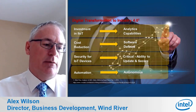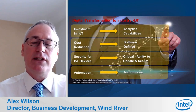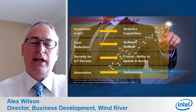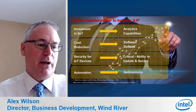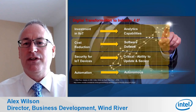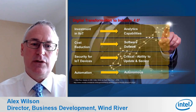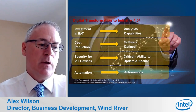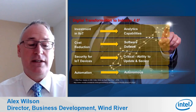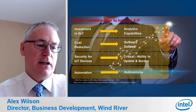As well as looking at optimizing systems, there's a growing business trend to decrease costs in manufacturing. This is partly to improve profit, but mostly it's to maintain profitability and growth in a very demanding market where natural resources are becoming more expensive and the manufacturing workforce is becoming harder to maintain. One system level approach to reducing costs is through a software-defined architecture, and I'll be talking a little bit about what that means in some later slides.